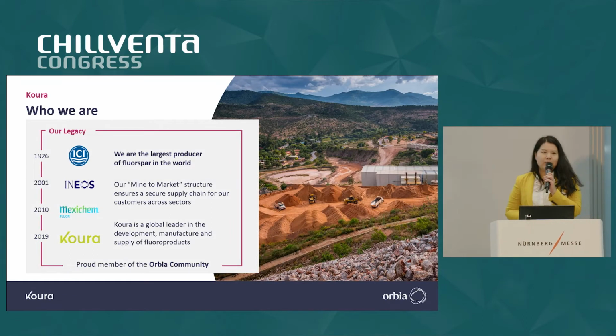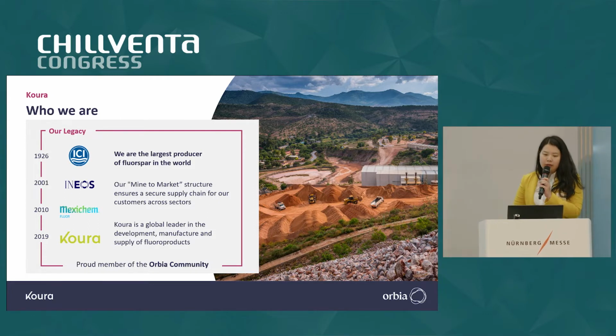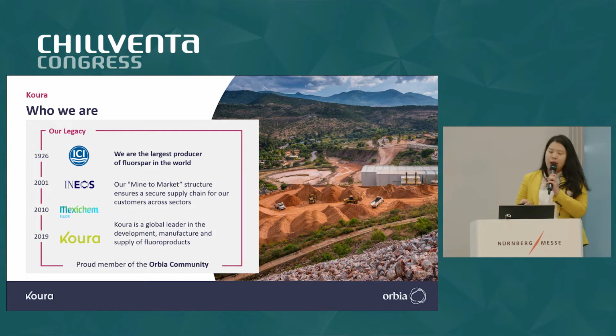So before jumping into the main topic, I'd like to briefly introduce Koura, as we recently had some changes within our company. So we are the largest producer of fluorspar in the world, accounting for more than 20% of global supply. And we use these products and our manufacturing sites to allow mine-to-market structure that ensures a secure supply chain for our customers across sectors, including refrigeration.